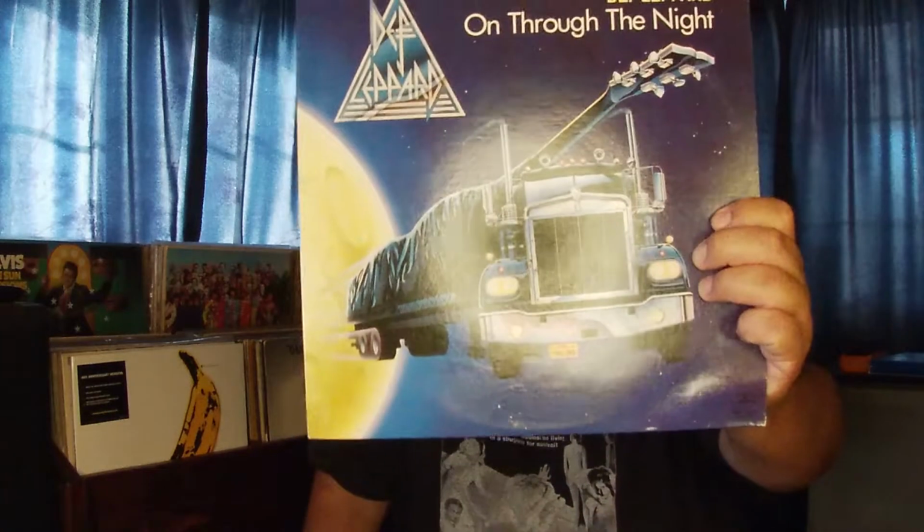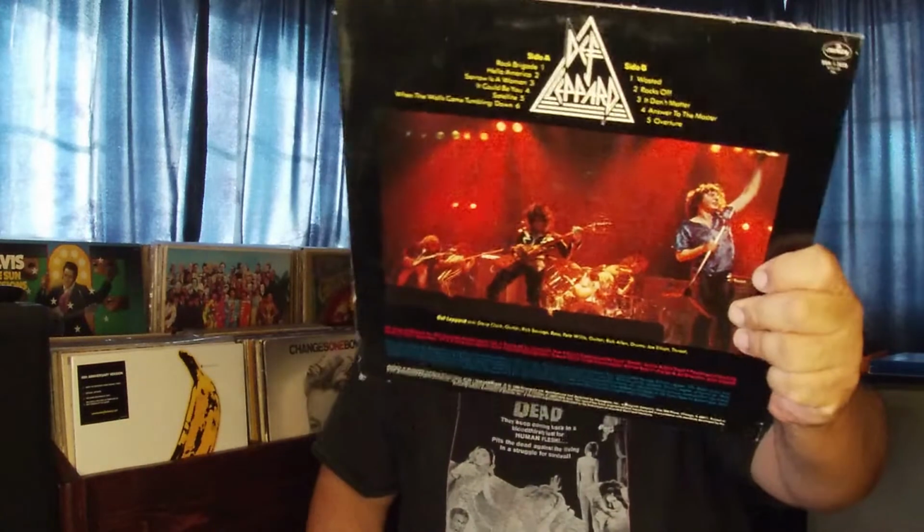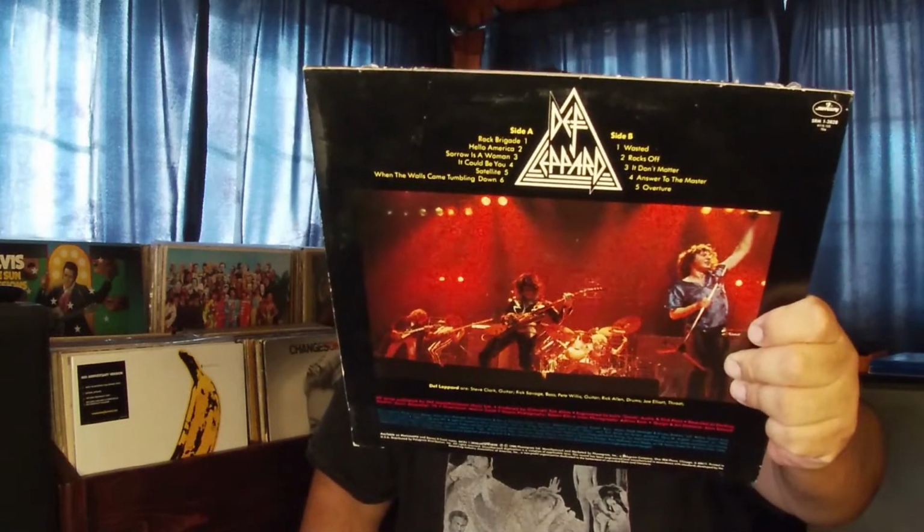So On Through the Night, this is not a great album, and it's okay. It's got a couple of classics here. Let's see, Hello America. It's kind of like the first single I think that was released from this album. Rocks Off, It Don't Matter. So there's a good picture of the front, and there's the back. Good picture of the band.